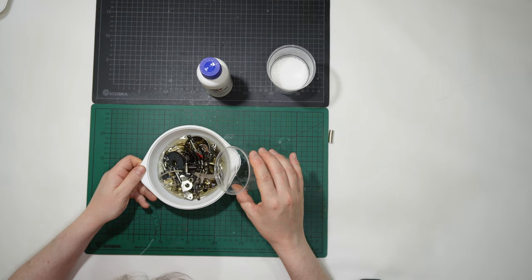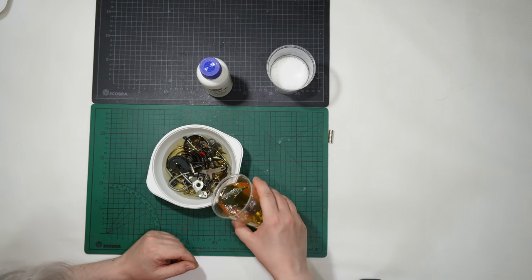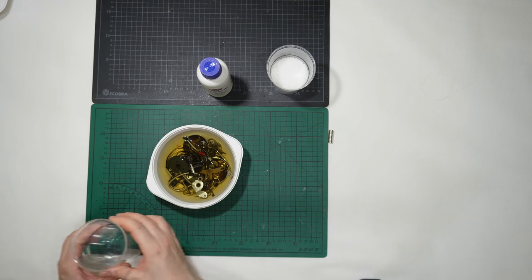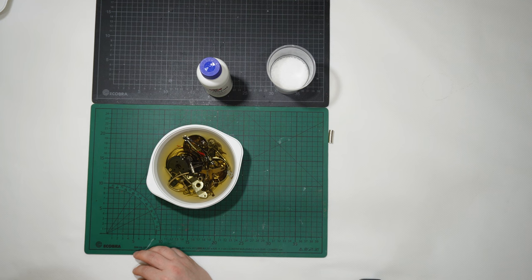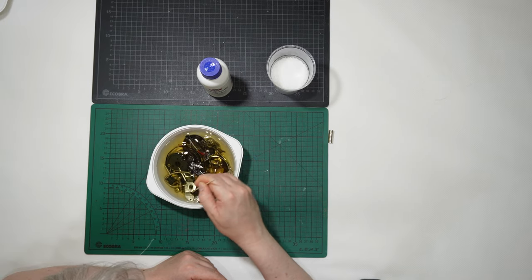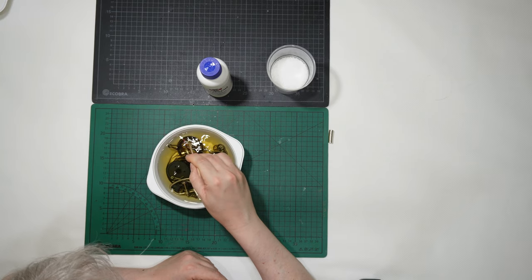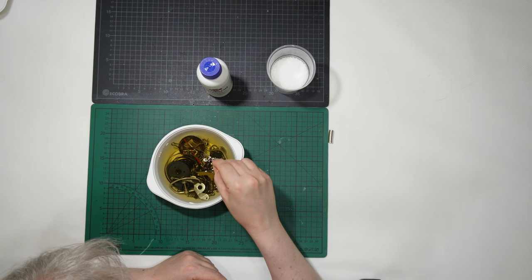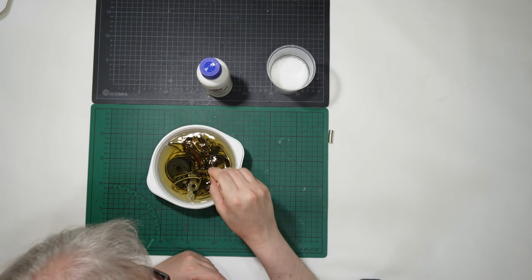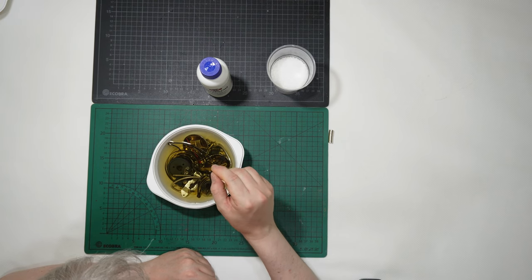Maybe I don't have enough of it, and I will get some other vinegar. So a little more acid there. Okay, like that. Then let me move around. This is not dangerous. If we use vinegar in our salad, it's not dangerous. So I could use my bare hands there, but the fumes are starting to get there.